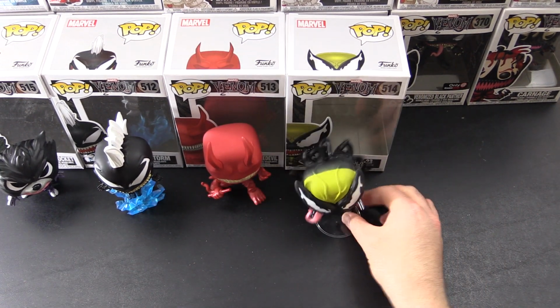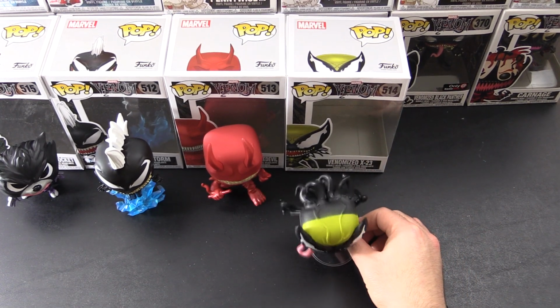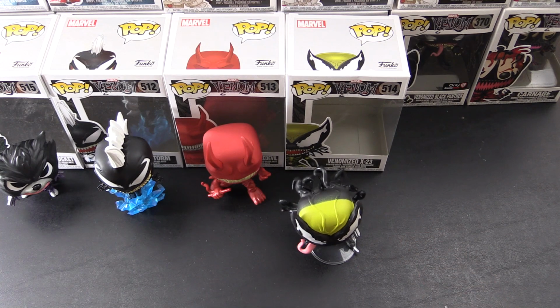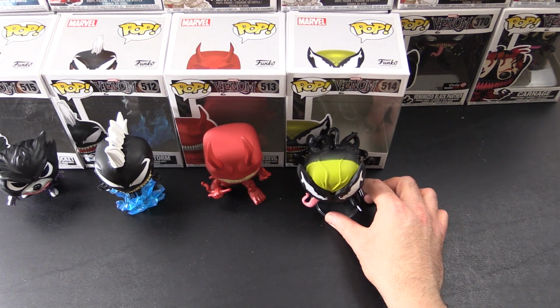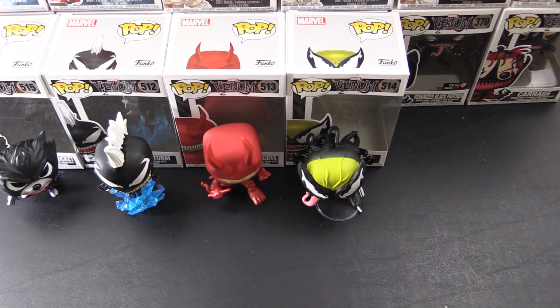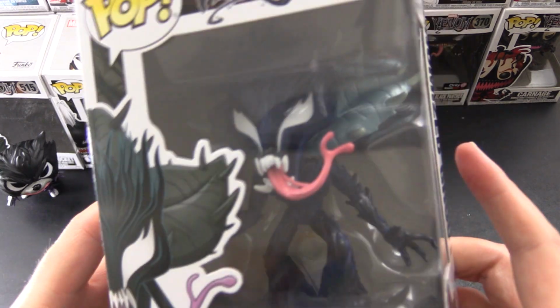Okay, see if that stands. Yep, there we are. So you definitely need that stand. There's no way that would stand on its own. Okay, so Venomized X23. I would say that's probably the coolest one so far. And up next we have Venomized Groot.